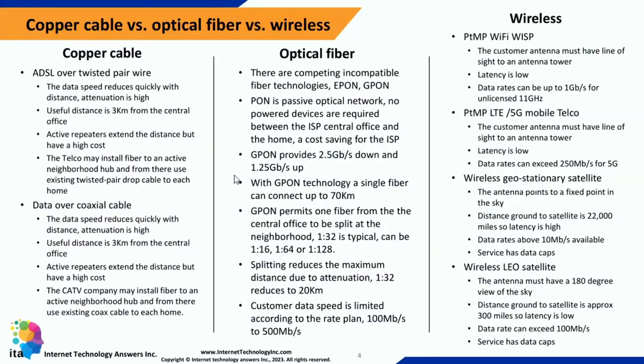If we do a quick comparison between these, we'll see that copper cable, the ADSL, provides us with speeds in the range of 10 to 20 megabits. The useful distance from the central hub is about 3 kilometers. We can extend the network, but we have to put electronics in the circuit to amplify and repeat the signal. And there is a limitation to the number of times we can do that. Coaxial cable is similar. We have a range of about 3 kilometers before the signal deteriorates, maybe a little bit longer than twisted pair. But once again, we have to put repeaters to extend the distance.